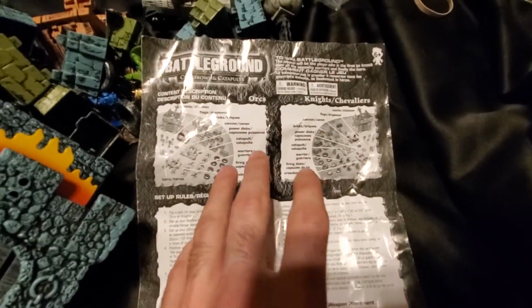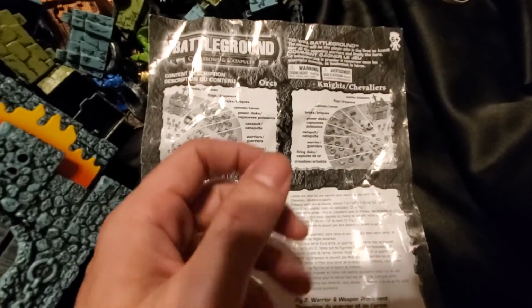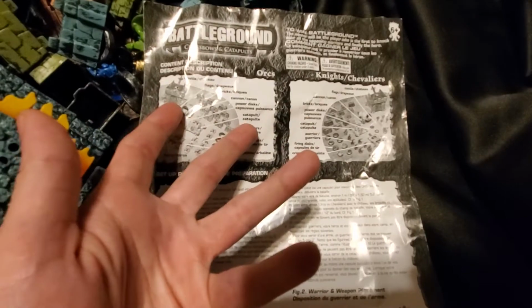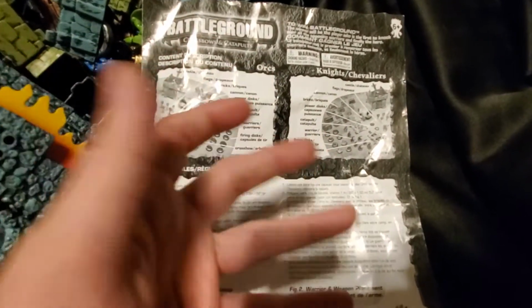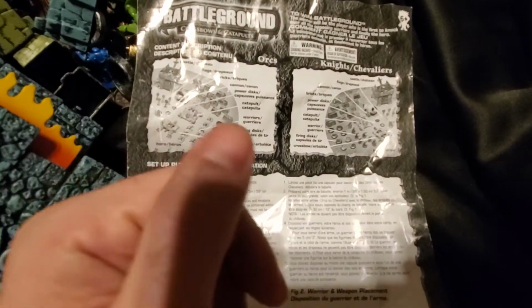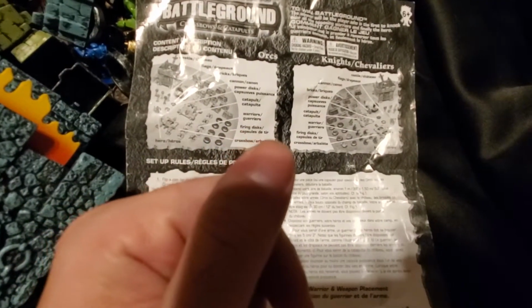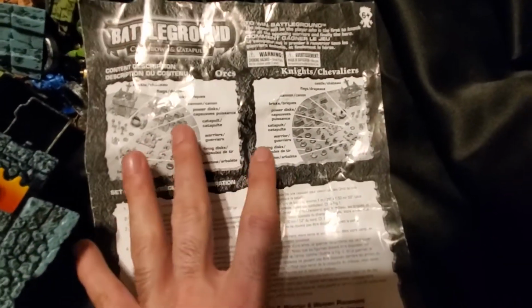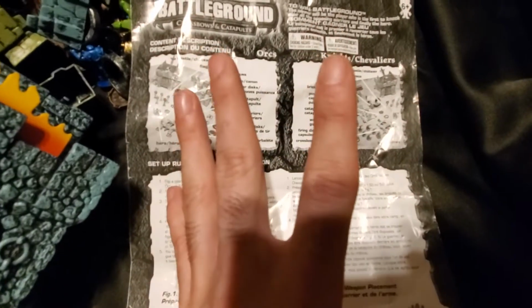The whole idea behind the game is that you have these two little armies, and you use rubber bands on these mechanisms, these crossbows and catapults, if you will, and you just try to basically knock the other person's army down or destroy their base or tower or whatever. So we'll find out. I'm not going to go through all of this right now.